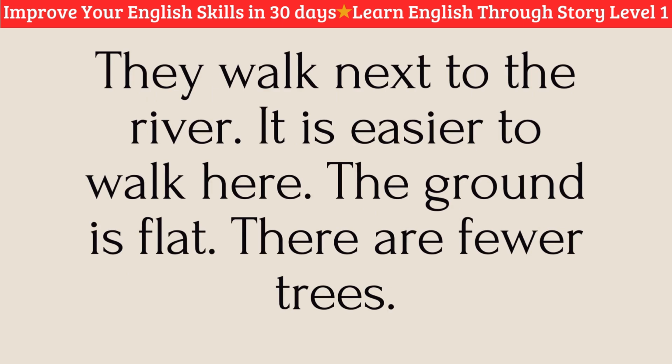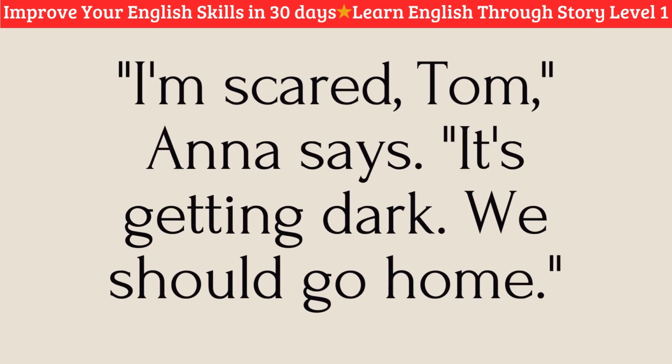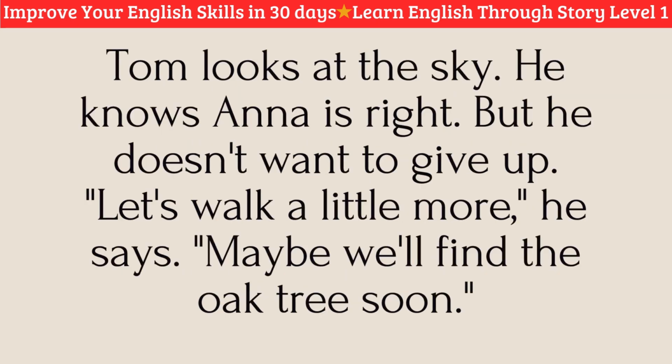They walk next to the river. It is easier to walk here. The ground is flat. There are fewer trees. As they walk, the sun starts to go down. It gets darker in the forest. "I'm scared, Tom," Anna says. "It's getting dark. We should go home." Tom looks at the sky. He knows Anna is right, but he doesn't want to give up. "Let's walk a little more," he says. "Maybe we'll find the oak tree soon."